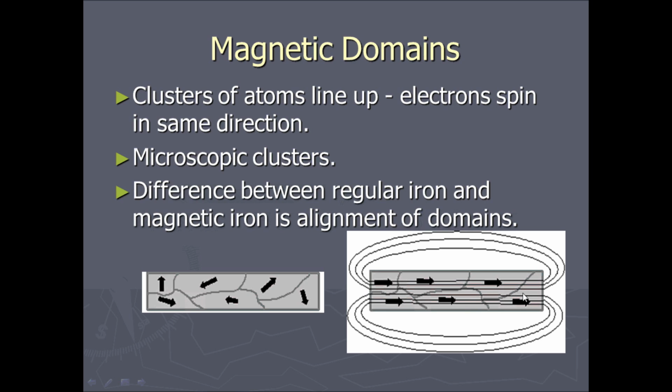This is kind of like a vector issue. If all the arrows are going in the same direction, they add up. And so you have a strong field because they're all going the same direction. For non-magnetic, they're all going in opposite directions, so they can subtract from each other.